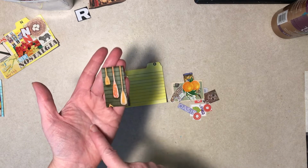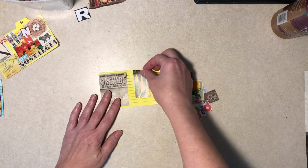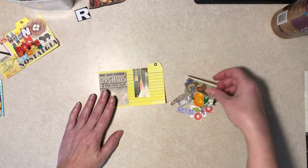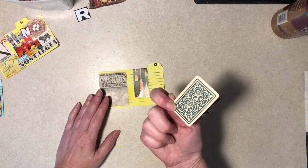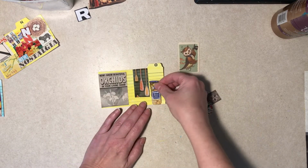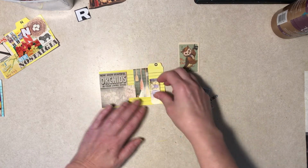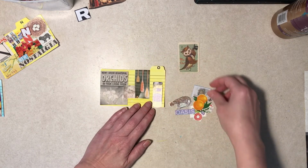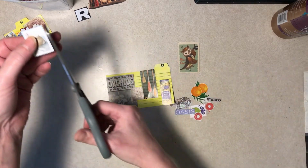Are you calling these paddles? I was calling them oars. So maybe if I don't need that, I'll get rid of it because I'm not sure. This is actually a playing card, well, a game card. And I was trying to use all magazine images, so if I don't need that, we'll get rid of that too. Olives and an owl and an otter, that should be trimmed too.